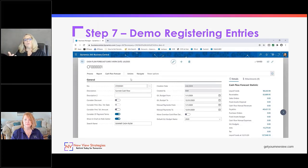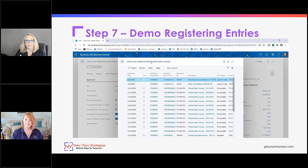So when you need to redo the worksheet for this cash flow, well, let's talk about the cash flow entries. You can just see them. They're just like any other ledger entry, if you will, right? Cash flow ledger entries is what they're called, and all those things out of the worksheet came to here. So this is just another subledger. It is a subledger in Business Central, but it's based on some historical and some crystal ball. Some crystal ball, I like that.